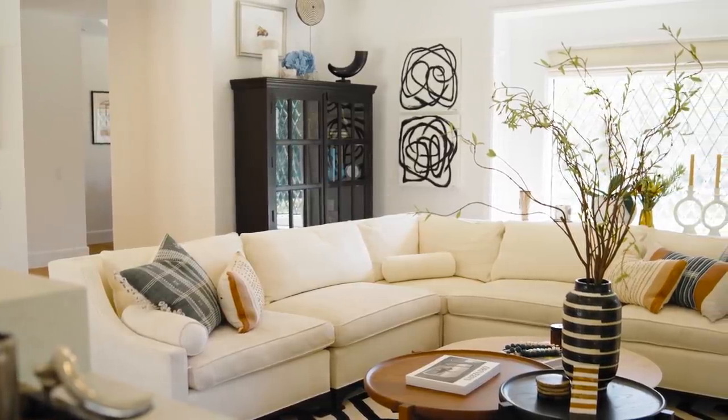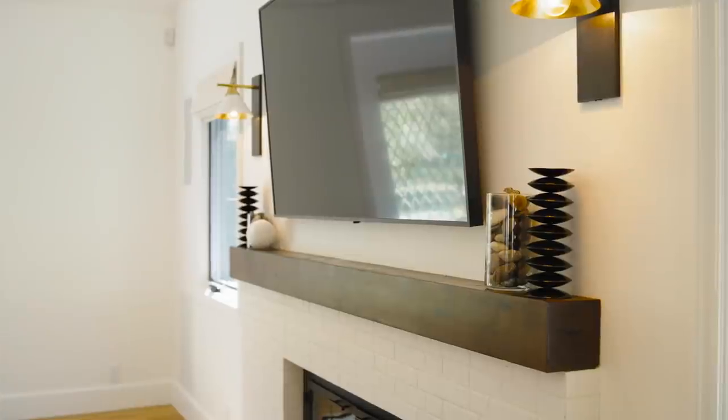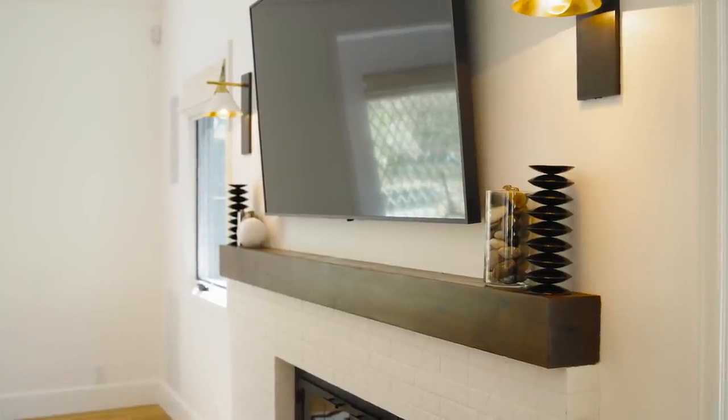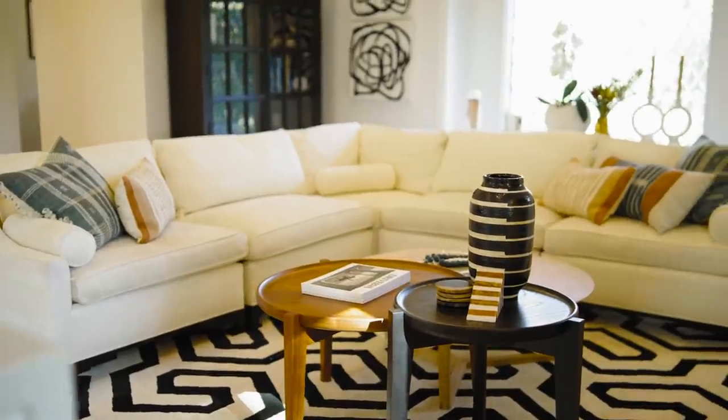The family room is one of the most popular rooms in the house. It's the least formal space, which means it's perfect for entertaining, casual day-to-day lounging, and just simply hanging out.